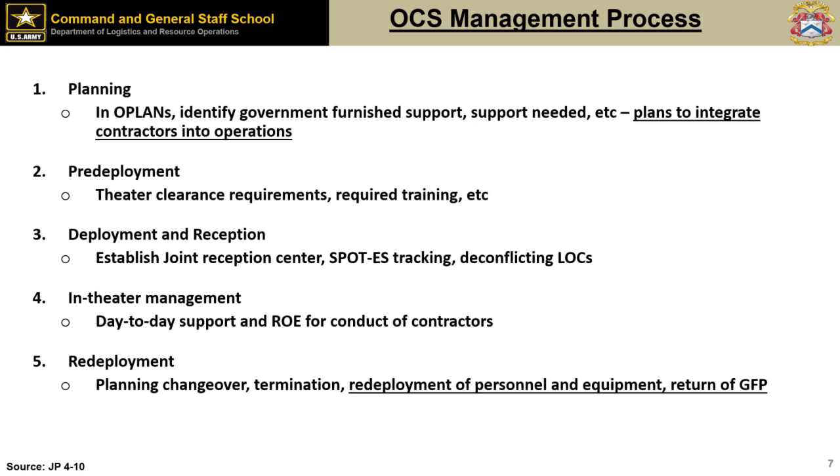You're not doing it. You're checking the contract to make sure that all the people leave, all their equipment is gone, properly disposed of, government furnished property is taken back, and that all the bills are then sent up to all the proper people to pay the final bills. So it's not just over when the contract ends. That is, a lot of work has to be done prior to that and even afterwards.